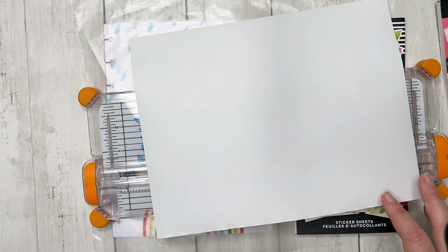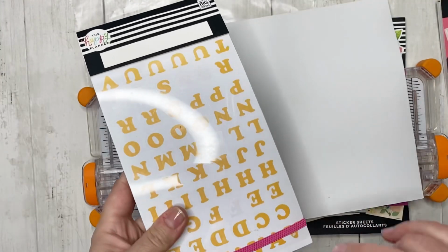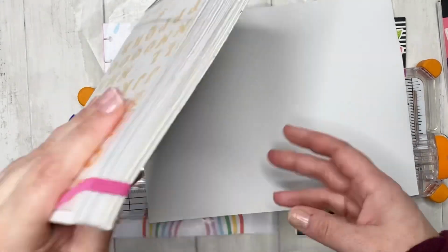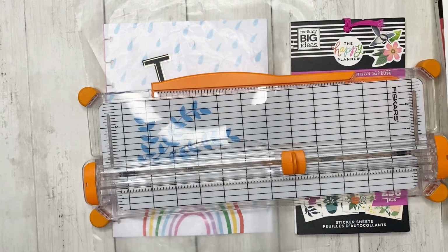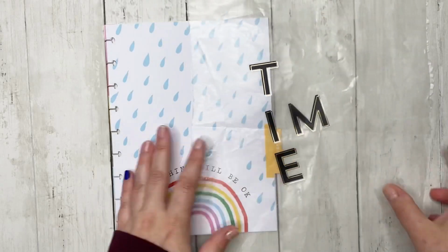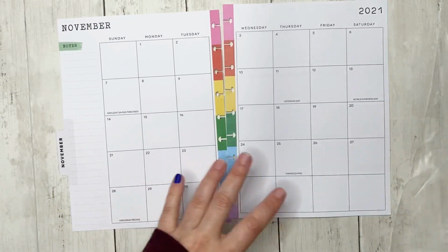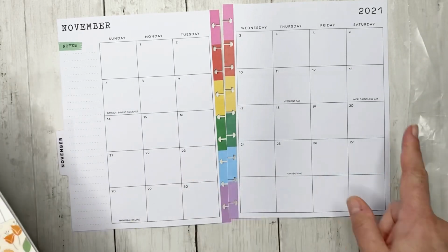I also like to put in letters to annotate the day of the week. So I've got my big ol' alphabet book as well. And let's just jump in and get started. We're going to go ahead and do the monthly first. Monthly is not being redated at all. I am only going to be using the florals and putting in the word time.